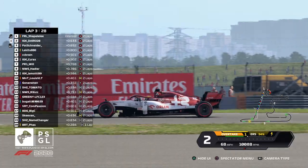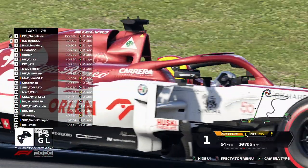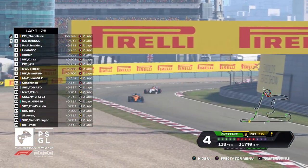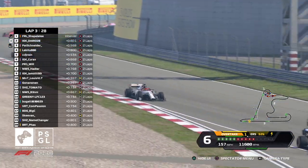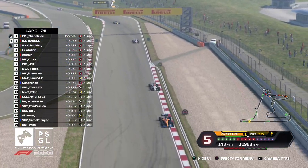He's going to have DRS pretty soon. There's only two DRS zones on this very circuit. So a little bit less to worry about if I was in Schiaparelli's shoes. But we're starting to see the train from basically Schiaparelli all the way down to, I would say, last place.